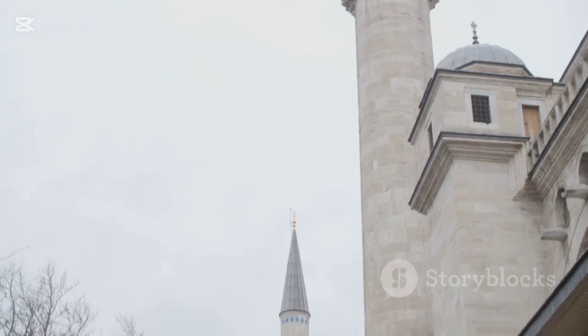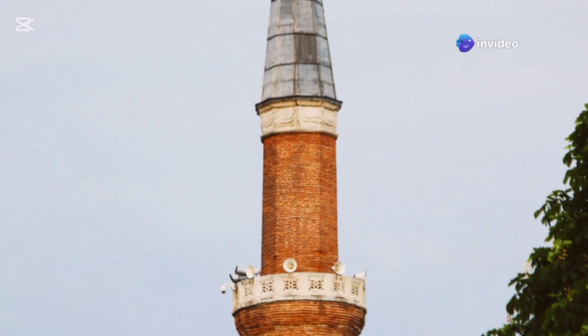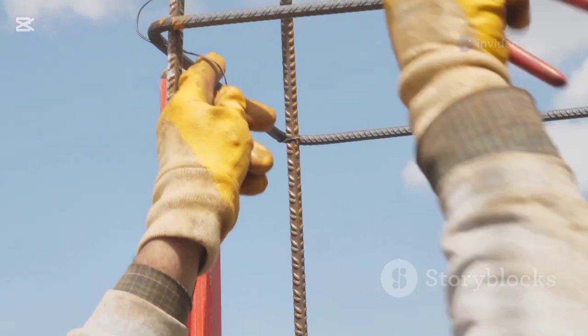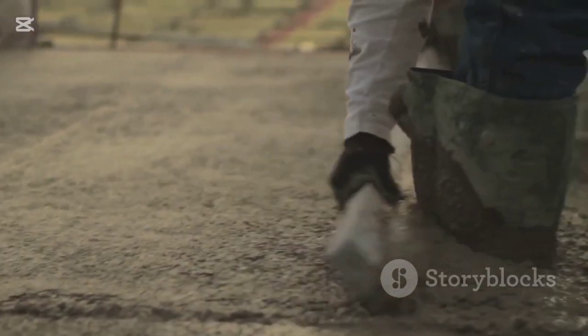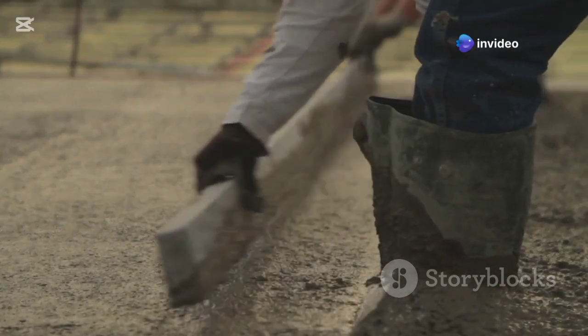The Faisal Mosque's 4 towering minarets reach skyward like needles piercing the clouds. These minarets serve as a visual reminder of the call to prayer. Each minaret, standing 80 meters tall, was constructed using slip forming. This method involved building a continuous, moving formwork. As the concrete cured, the formwork was slowly raised, revealing the smooth surface.